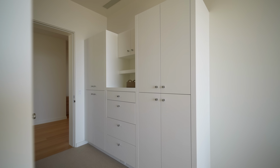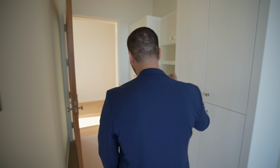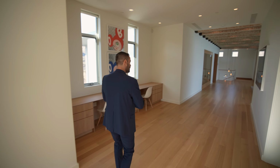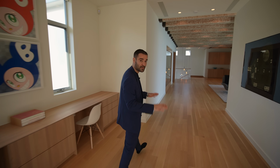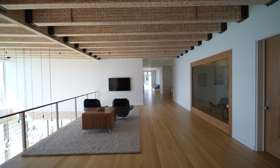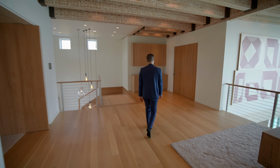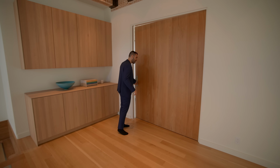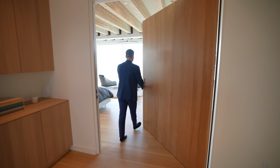Now let's go back to the hallway and go all the way to the end to check out the primary bedroom. And this primary bedroom is simply amazing. And while we're up here, same glulam beams, oak hardwood floors, and just like the first bedroom that we toured, this massive pivot door opens up to the primary bedroom.